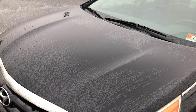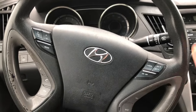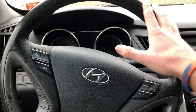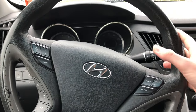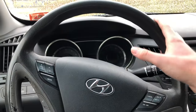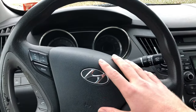So moving to the interior of the 2011 Sonata, one thing I want to point out, this thing has a very large steering wheel for a mid-size sedan. It is almost the size of the steering wheel of my F-150, which is pretty weird. Usually mid-size sedans have not super small, but definitely slightly smaller steering wheels. This thing has a very large wheel for a mid-size car.